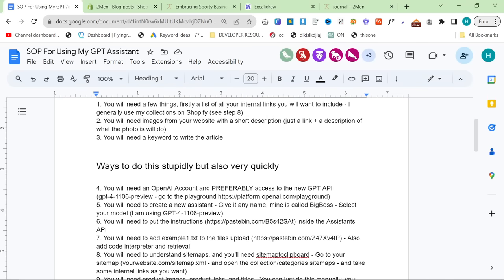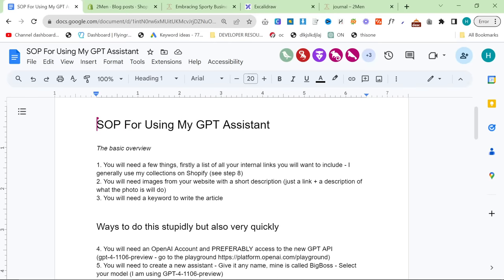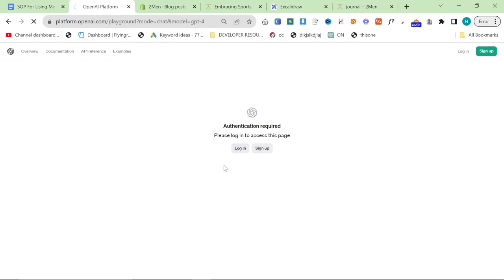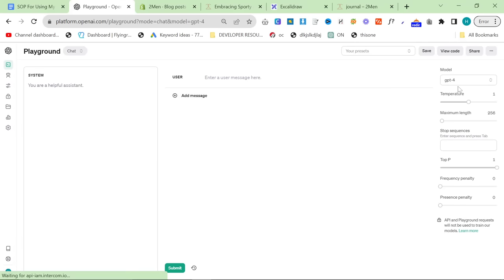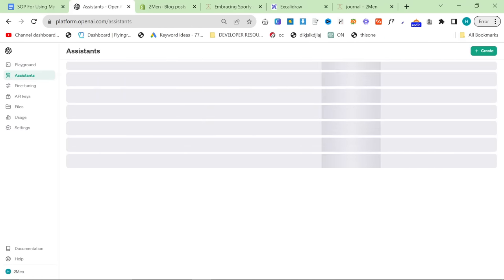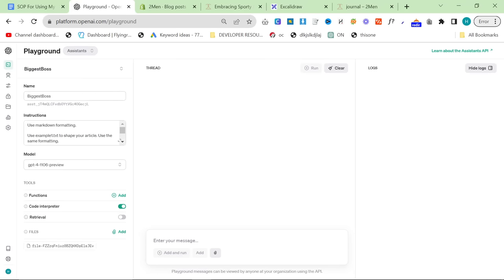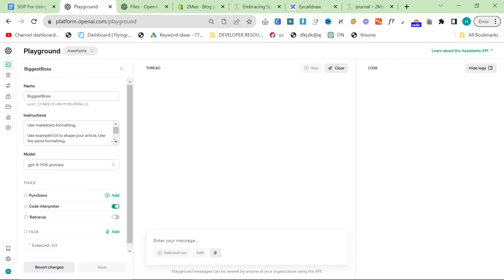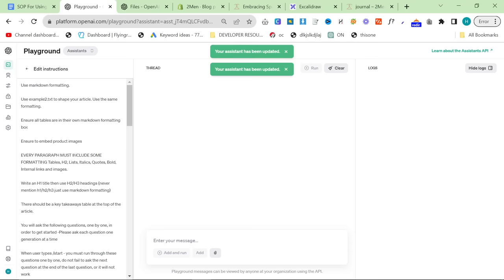So I'm probably going to be following the SOP just because I'll find it easier, but I don't want to repeat yesterday's video. So I'll do it from my own knowledge / from the SOP. One of the first things we need to do is we need to go on the playground and we need to set it to assistants. So assistants up here. And we're going to be using Biggest Boss. And yeah, basically all good. This has changed name for some reason, so we're just going to add this again as example 2. Again, if you don't really know what I'm doing, if you want to know what I'm doing fully, then please watch yesterday's video because that goes through literally everything. Whereas I'm just going to be going through everything quickly in this video instead of slowly.